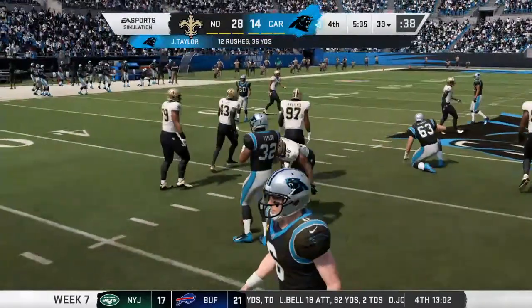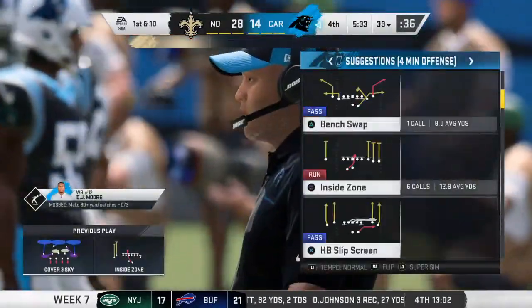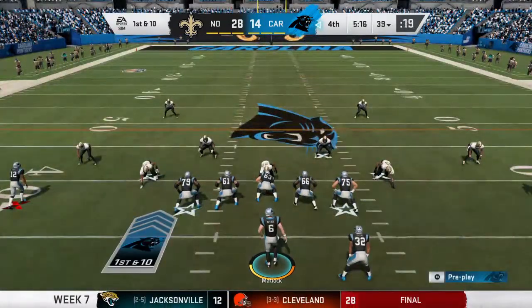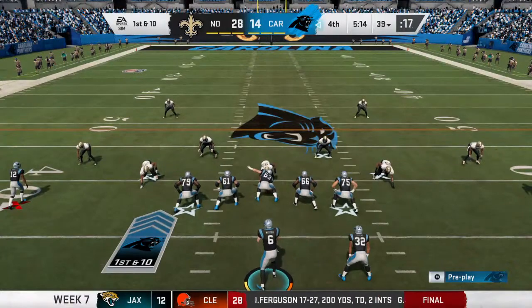Check 43. And he's got the first before he's brought down at the 39-yard line. The time to pull out the stops is now, and they convert there on 4th down.